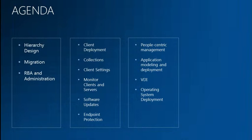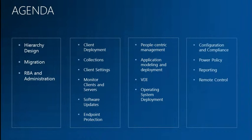That was a really good in-depth presentation on the application model and the new way of thinking around software distribution. I'll talk about some of the things we've done with VDI, a first step into the VDI world within ConfigMan 2012, and how that ties into software distribution and inventory. And obviously then operating system deployment, OSD, the ongoing moving from different versions of Windows. You've got to consider that as you move forward with the management product.